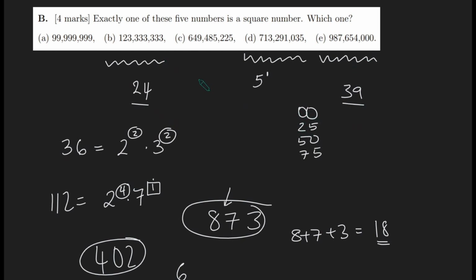So neither of those numbers are a multiple of 9, hence they are going to have a 3 to the power of 1 in their prime factorization. And for the same reason, I can eliminate those two, because 1 is an odd number. Great. So now we're just left with A and C as our two potential remaining options.